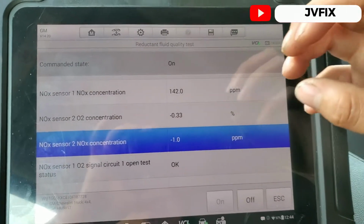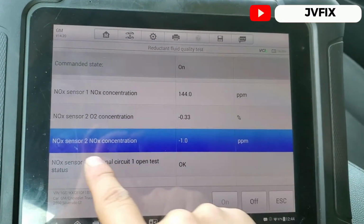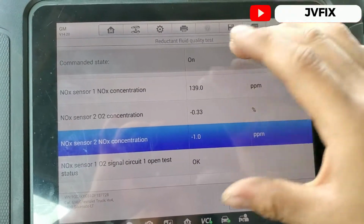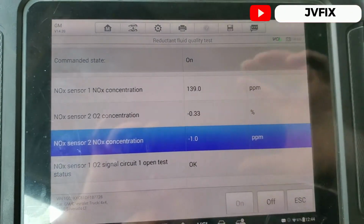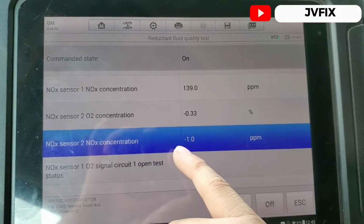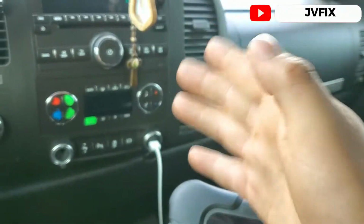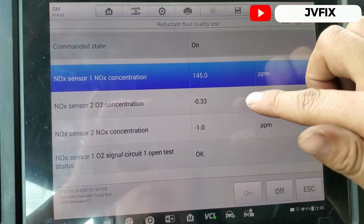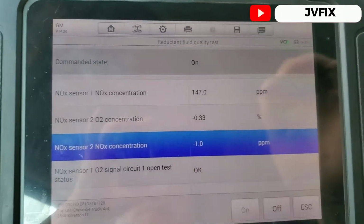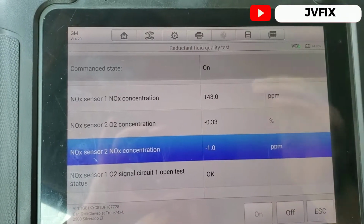So when the nozzle sprays ammonia into the catalyst, it reduces the nitrogen concentration, and it should be as close to zero as possible. That means it's gonna pollute less through the pipe. The first one is probably going to be high most of the time because it's coming from the engine, and this one is after, probably in the middle of the catalytic. So this one should be close to zero always. The closer to zero, the better.